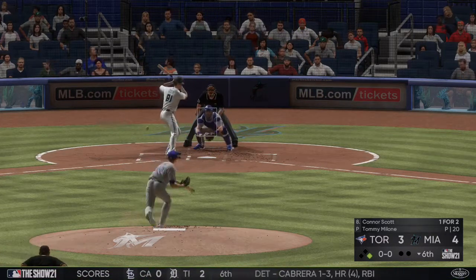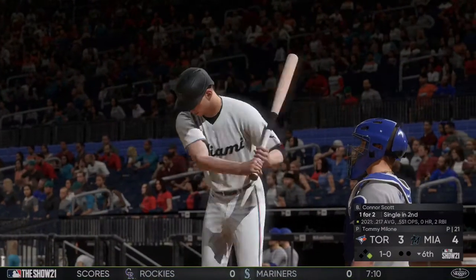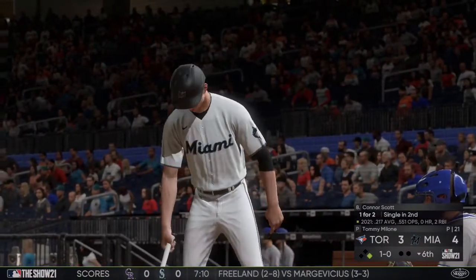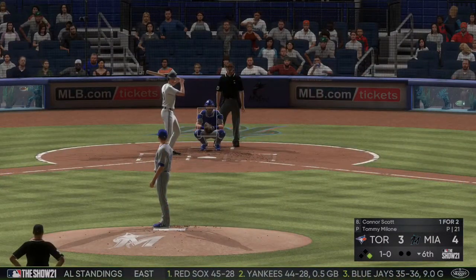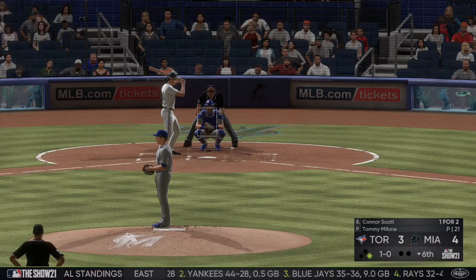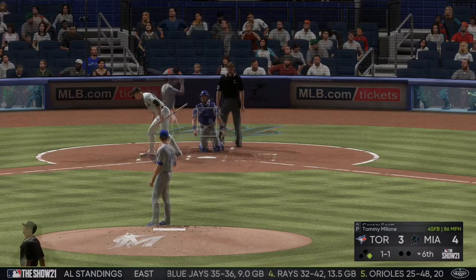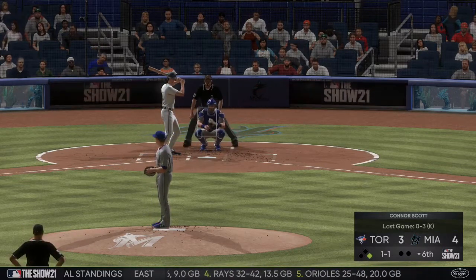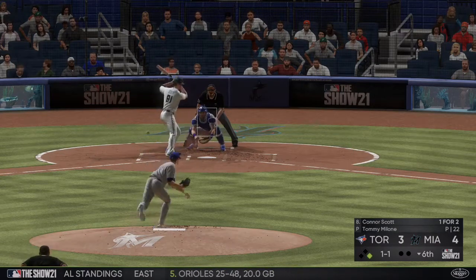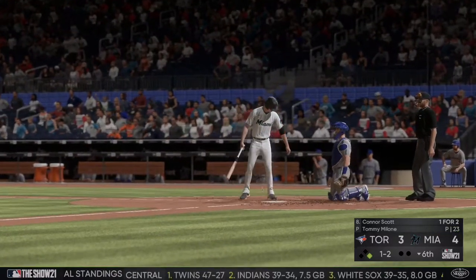At the plate, Connor Scott. As the first pitch misses to him, it's ball 1. A hit in 2 tries for him so far. The 1-0. That one's going to find the seats. Strike 1. Swing and a miss as he pulled the string on him. 1-2. Great pitch in that situation.